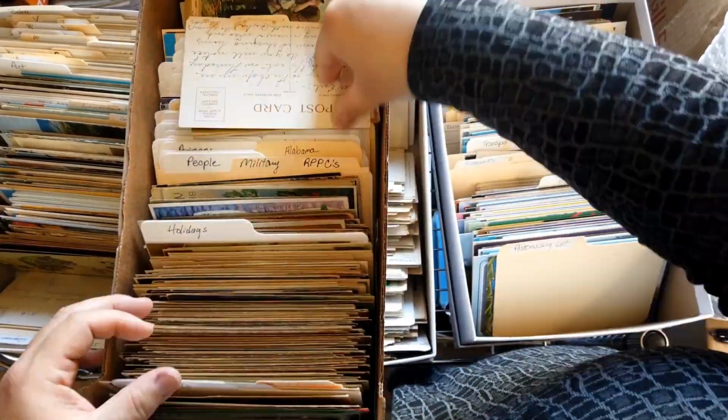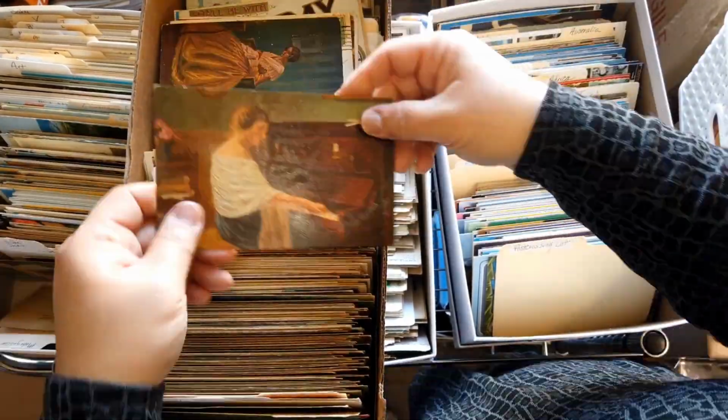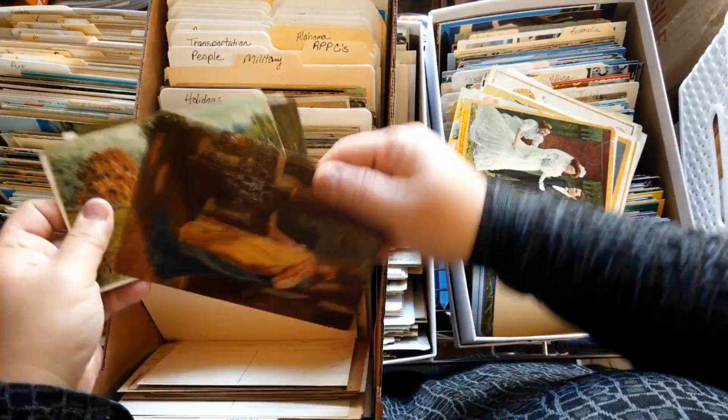Do you sell baseball cards or collector cards, and how do you ship them? Do you sleeve them all individually? Is there a certain kind of sleeve? I would love to hear that.